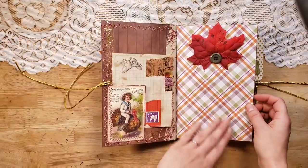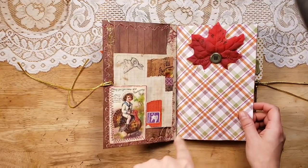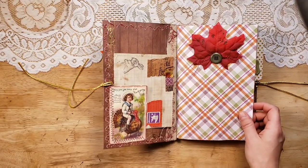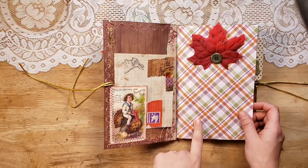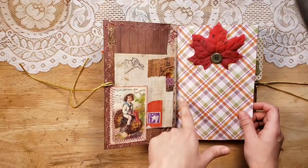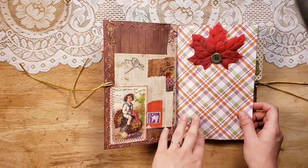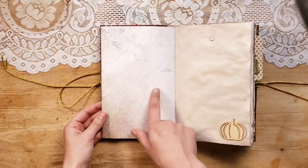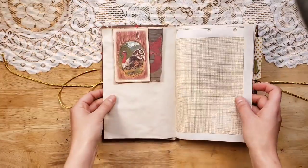And I also purchased a paper pack from Raspberry Road Designs on Etsy. Thank you, Ellie Wilder, for pointing me in the direction of that shop, because I found this autumn-themed paper pack that I printed double-sided on my borderless printer. I love how it goes really well in between the coffee-dyed pages, like this one. Little wooden pumpkin down here.